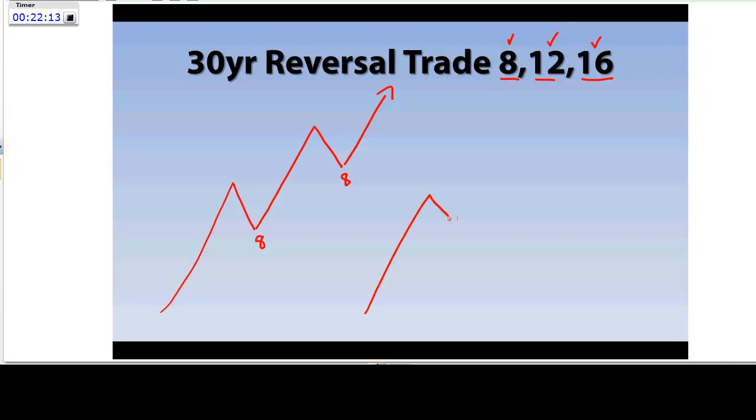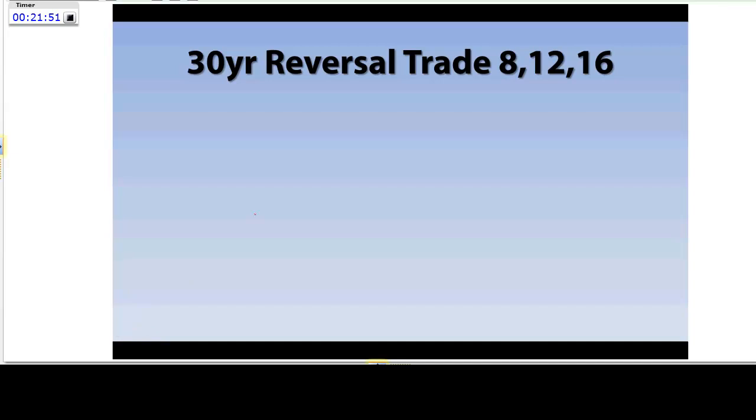Now, they'll go up, they'll retrace 12 ticks, and continue. Or they'll go up and retrace 16 ticks, and then they'll continue. So here's my general rule of thumb. I hardly ever do the 12 tick just because I'm not a good 12-tick trader. I'm a better 8-tick trader and 16-tick trader. So here are my rules to decide whether I'm going to do an 8-tick or a 16-tick. If the bonds have had a range of 16 ticks or less, then I will do an 8-tick reversal.